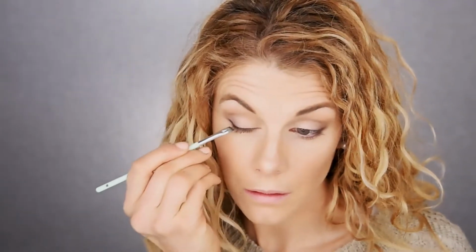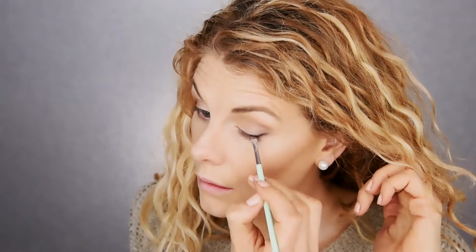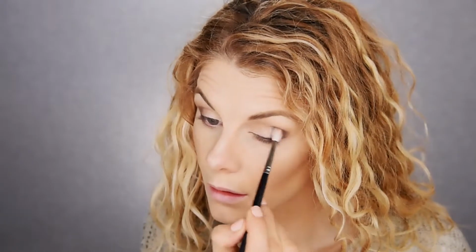And then just right at the lash line, I'll apply that as a liner just to really deepen things up right at the lash line, but you still have that blurred effect on top of it. I love doing that. I think it's a really great technique if you're wanting to line your eyes but want it to look really soft and natural.